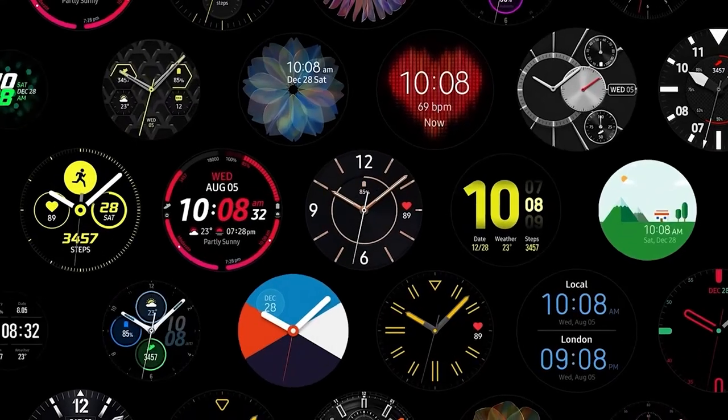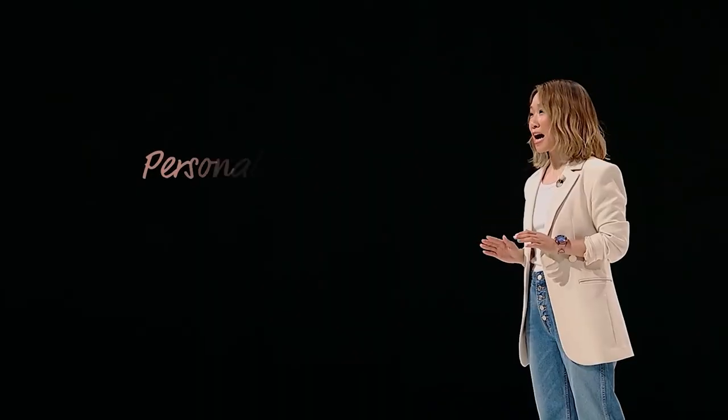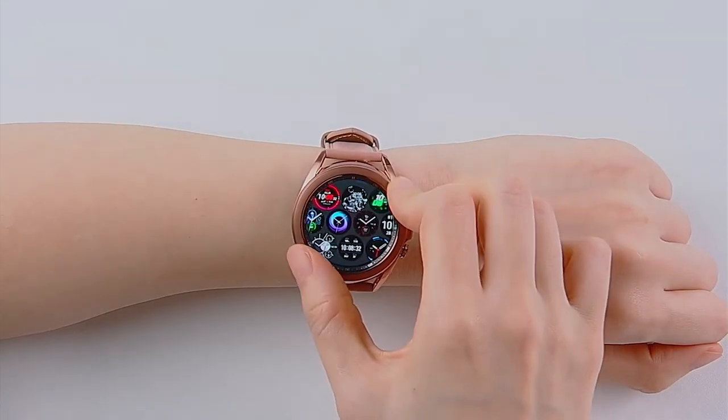But I am here to tell you, we're talking over 80,000 options. The way we see it, customization is just not good enough. It's time to truly personalize your watch. If you want to keep things real fresh here, the shuffle feature cycles through your favorite watch faces. You can even match them to your outfit.